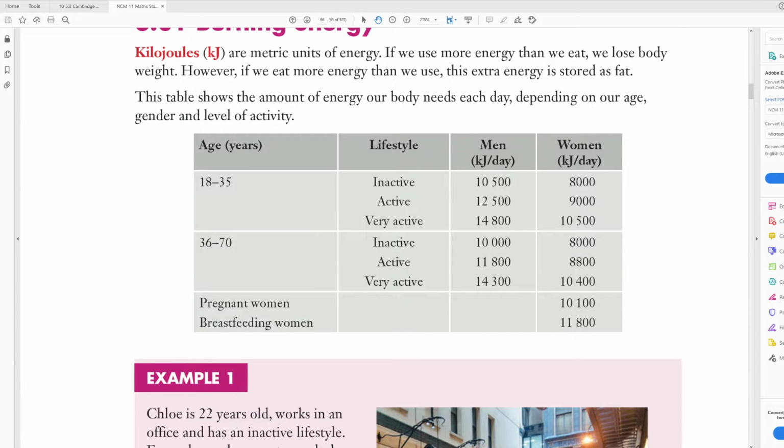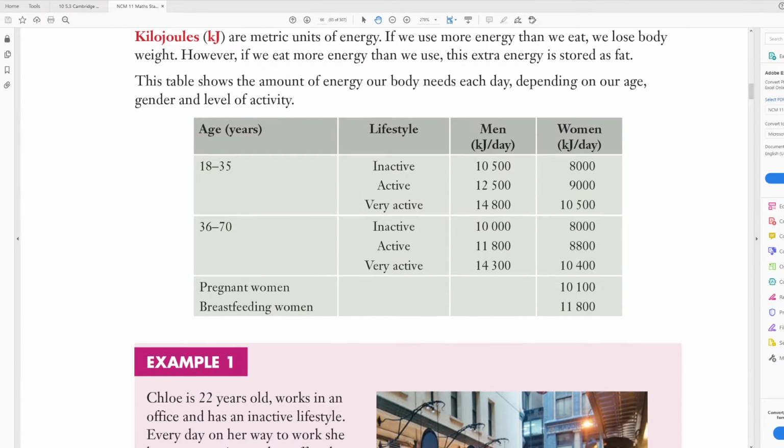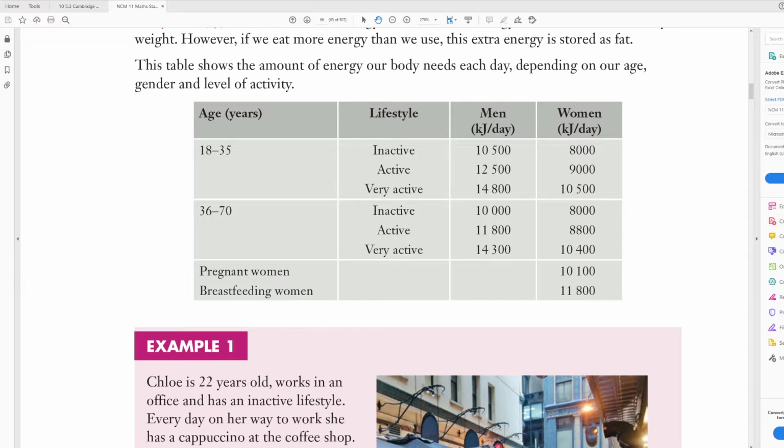Now 36 to 70, and I'm sure it's 70 plus as well, but I feel over 70 probably won't use as much. But it drops down a little bit, so 10,000 for men, 8,000 for women who are inactive, 11,800 for men, and 8,800 for women who are active, and for very active men, it's 14,300, and for very active women, it's 10,400. Now for pregnant women, it's 10,100, okay, so quite a bit more, almost as much as a very active woman.